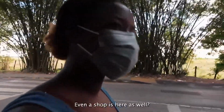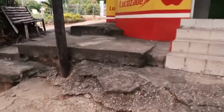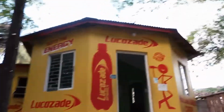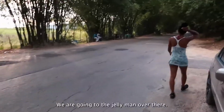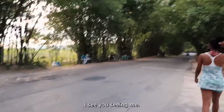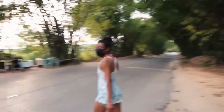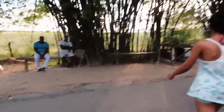There's a shop here too, a restaurant, a cook shop there, guys. Going over to the jelly one over there. I see you seeing me. Trying to cross Holland Bamboo Road. Hello. Hello.